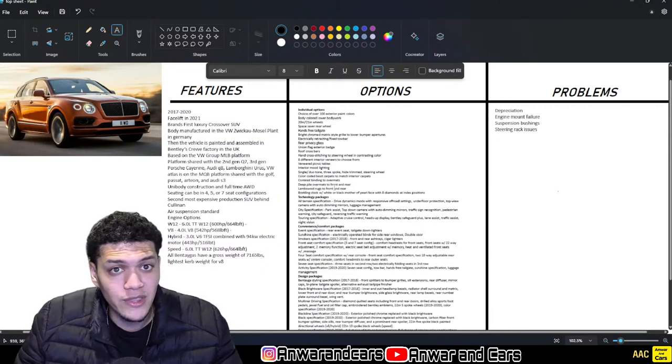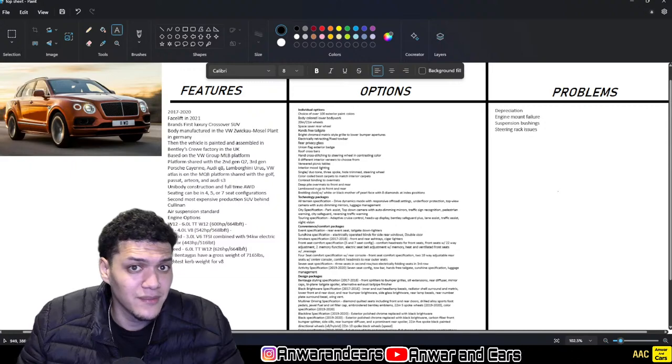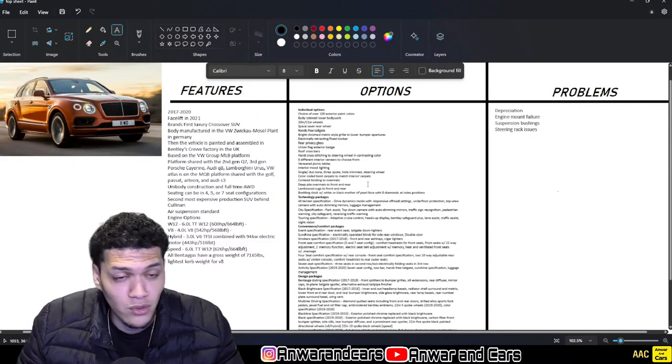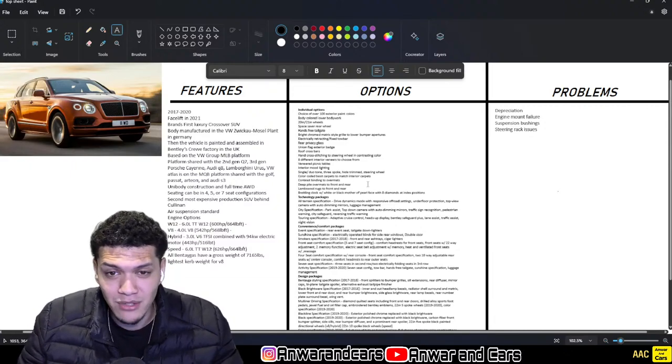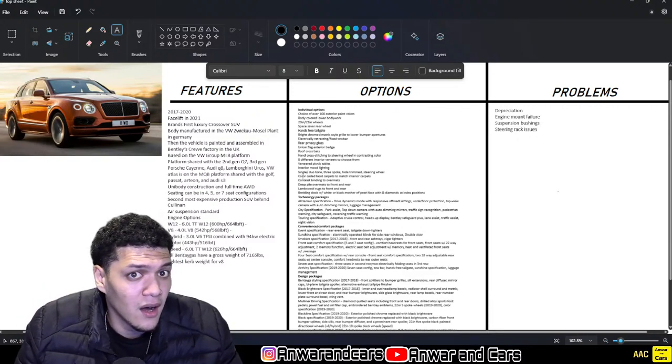But you can also go with the lamb's wool rugs, which are going to be really thick, similar to a Rolls Royce floor mat. If you remember from my Rolls Royce Ghost video, a lot of people just keep those in the trunk because they get super dirty, because they're 2 inches thick. What else can I see here?